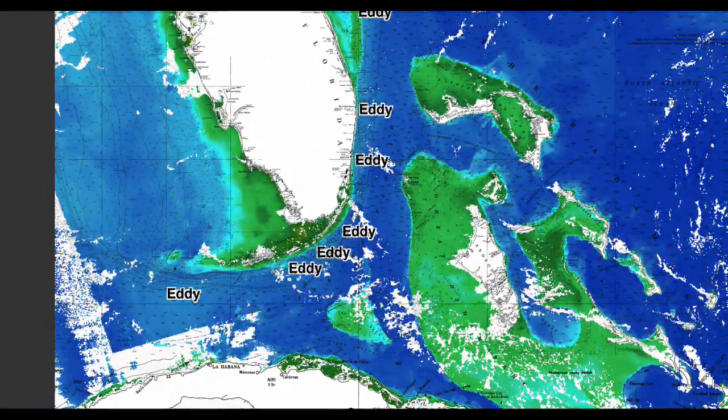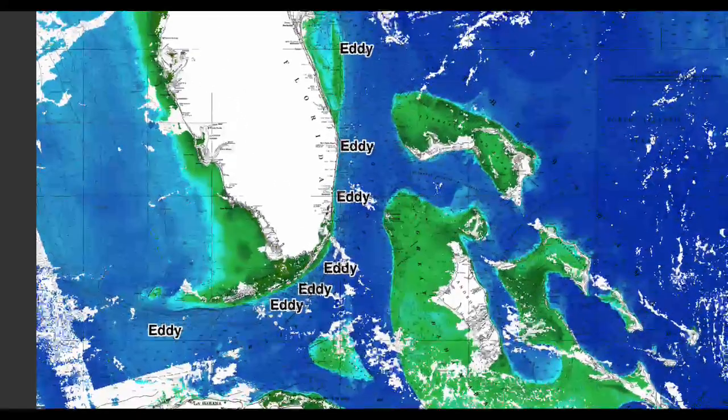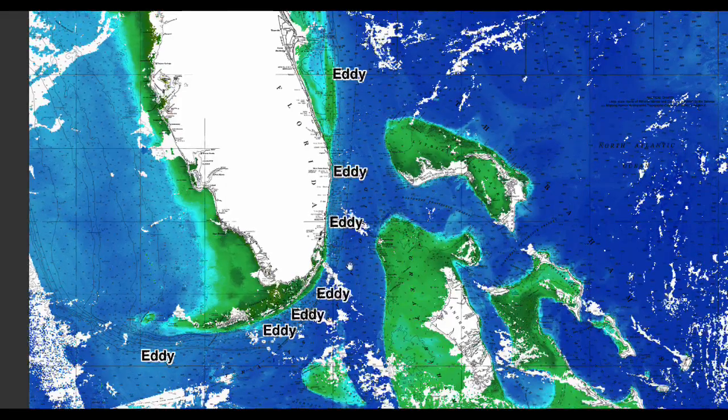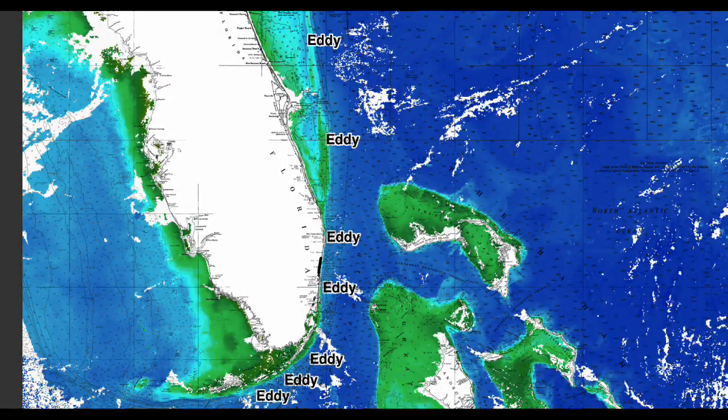Again, here we can see this nice green to blue edge here off the Keys with these smaller eddies. They appear to be about 10 miles wide, so certainly keeping in mind with something like that, an analysis is quite important, just because conditions are going to change certainly throughout the day, if not every 6 hours, right, with those filaments pushing through.